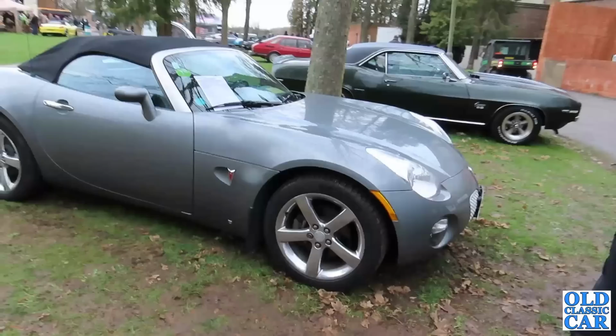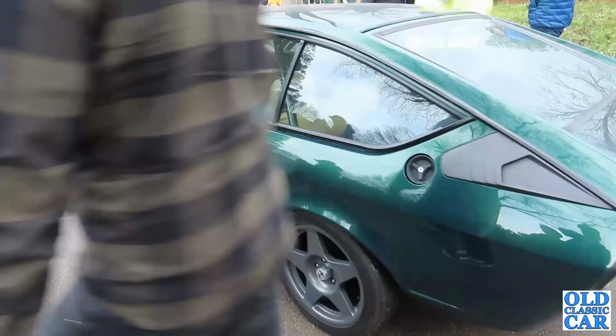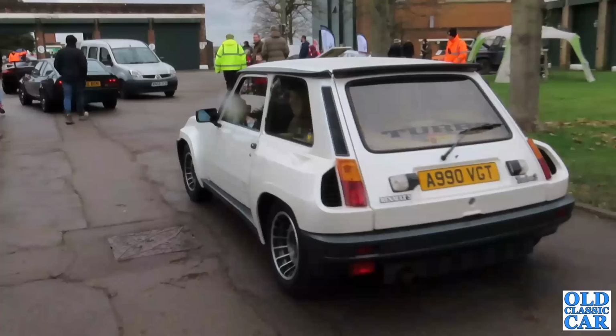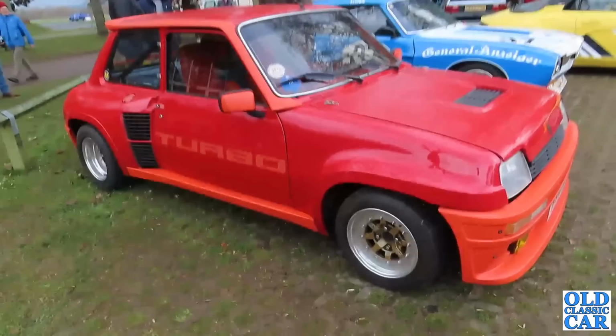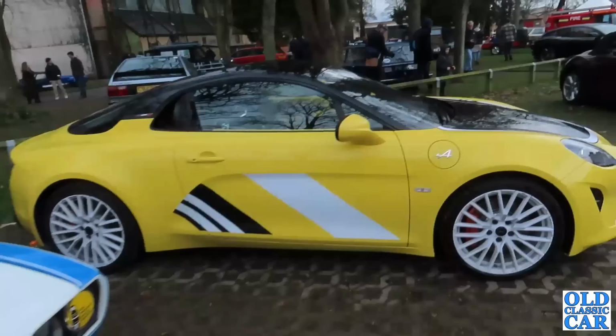A couple of classic Italians, well, maybe classic one day. The one behind it, the GTV. Renault 5 Turbo 2. This one of the Tolman modified, updated 205 GTIs. Another Turbo 2, or is this just a Turbo? Then the Turbo 2 came along a little bit later. We got an RS Capri Racer. One of the modern Alpines.